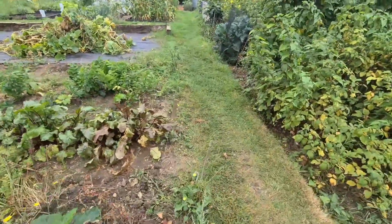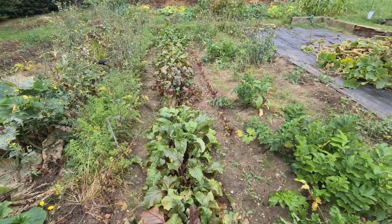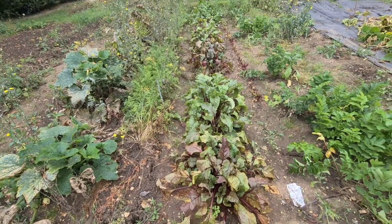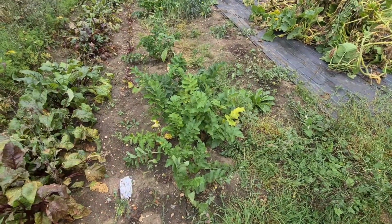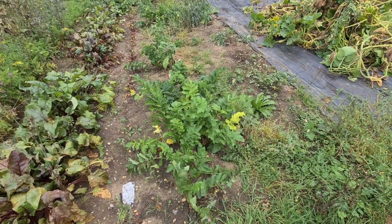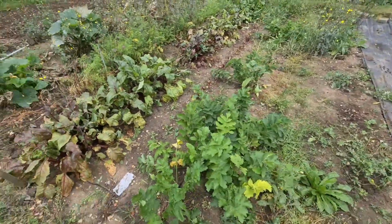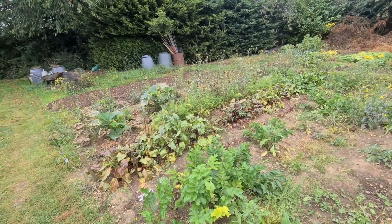And I have a massive row of beetroot here. I've already taken two rows, and this is the leftover row that I have, and I will be cropping this within the next month or so. If you can see in this area here, I have got some parsnips, and as you can see, the weeds have kind of taken over in and out of the plot, but it doesn't really matter. This can get cleared very, very quick.